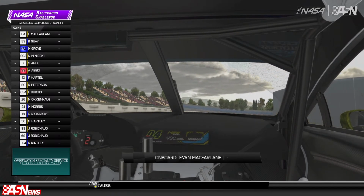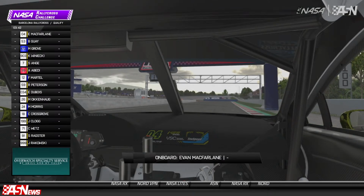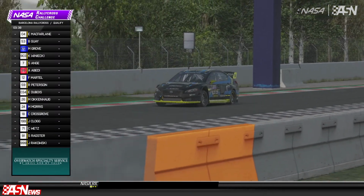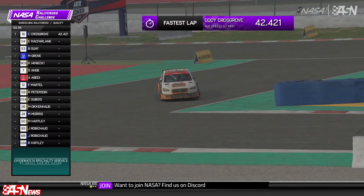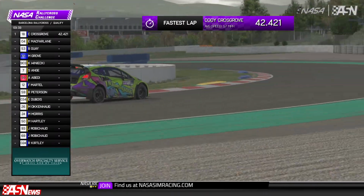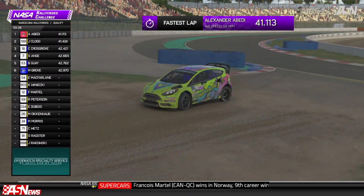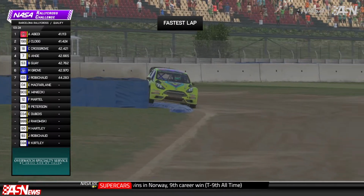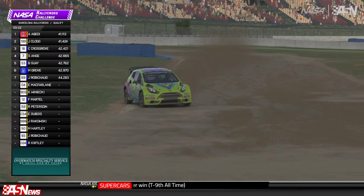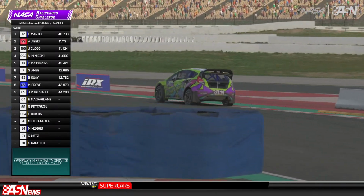Otherwise, it looks like McFarlane didn't get a slowdown. He must have hit the wall, so his first lap is invalidated. Not to cut you off there, but remember, if you make any slight contact, it invalidates your lap. So let's see when the first laps roll through. Crosgrove goes purple, 42.4. Abedi, 41.1 for the tie driver. He is at the top of the table as times begin to roll in, Cody. Yeah, I was watching him. He just clipped that inside Armco barrier, so yeah, he must have gotten a 0.